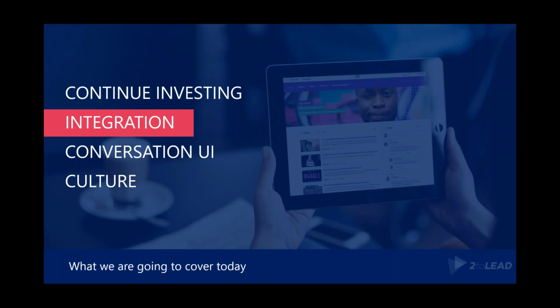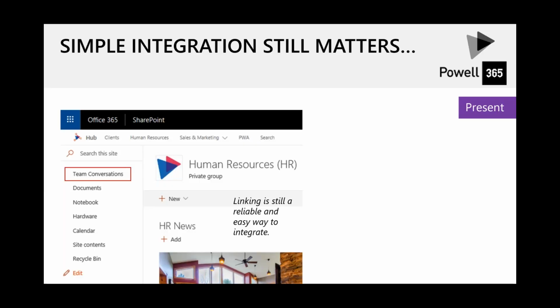I'm going to switch up the speed a little bit here and go a little bit faster, but I want to call out, and I think this is important for a level set, is integration. From an integration point of view, simple integration still matters today. And to be honest, I think in the past, one of the integrations when Microsoft Teams was introduced was, hey, it's a really good call out, whether it's in the left-hand navigation, to include a link to the Microsoft team from the SharePoint site that the team was working in.